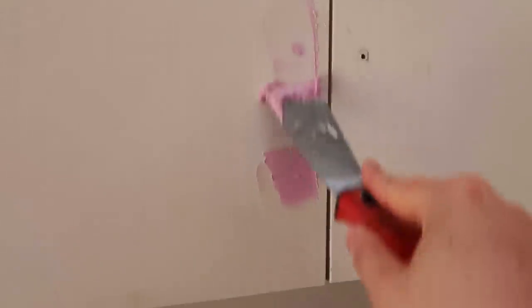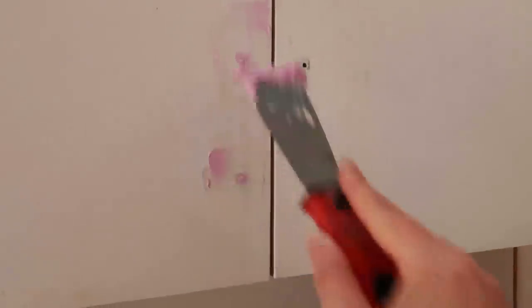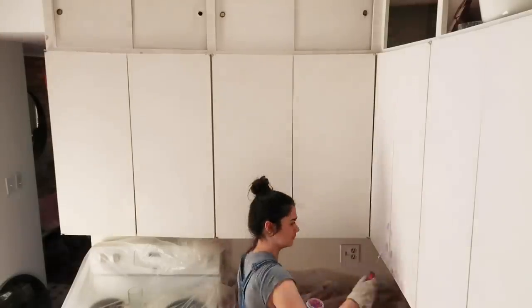And then once it dries, this one's pink, but it'll dry white. You can sand it down a bit so it's all even and then start painting. So I did this one a while ago and you can tell it's already drying. So I'm gonna sand it down and I'll show you guys that. But for now, I'm just gonna keep doing that to all of the cabinets before I start painting.